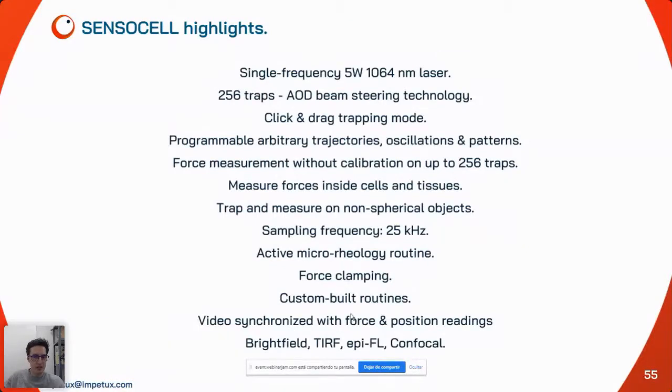The sampling frequency is 25 kilohertz. We have a built-in routine for active microrheology test. We have a built-in routine also to apply force clamping. We provide a software development kit that allows our customers to develop their custom routines so they can program their experiments if they are going to repeat them several times.